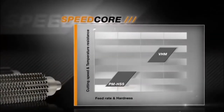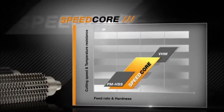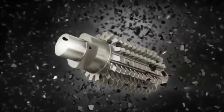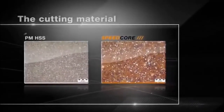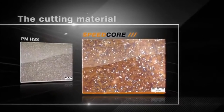Speedcore outstrips the performance of traditional HSS hobs and achieves cutting figures that were previously the preserve of solid carbide mills. The secret of its superior performance? Secondary hardening using intermetallic phases. The carbon-free synthesis of iron, cobalt and molybdenum permits an increase in high temperature hardness without any loss of strength.